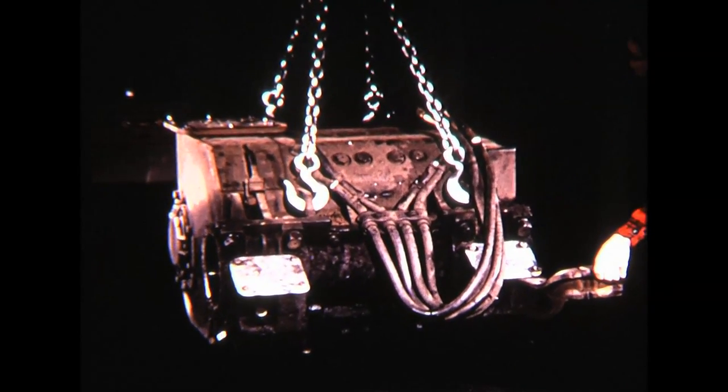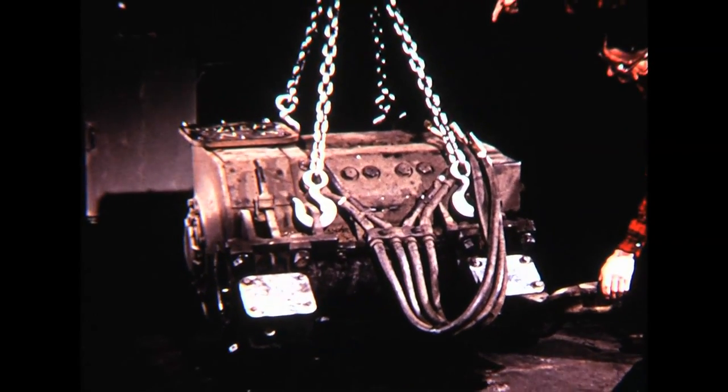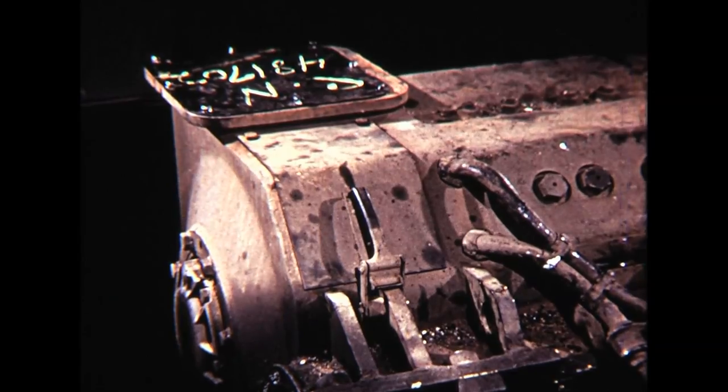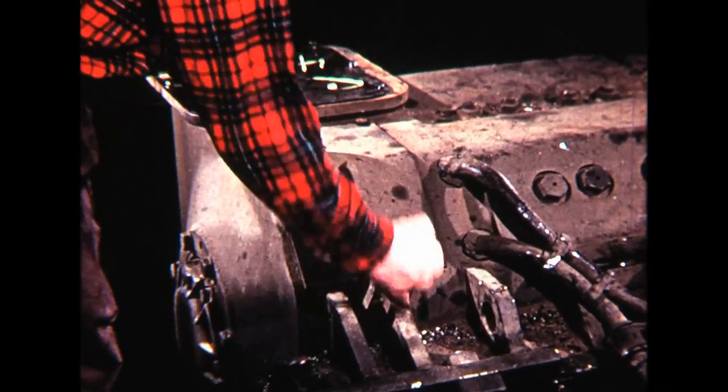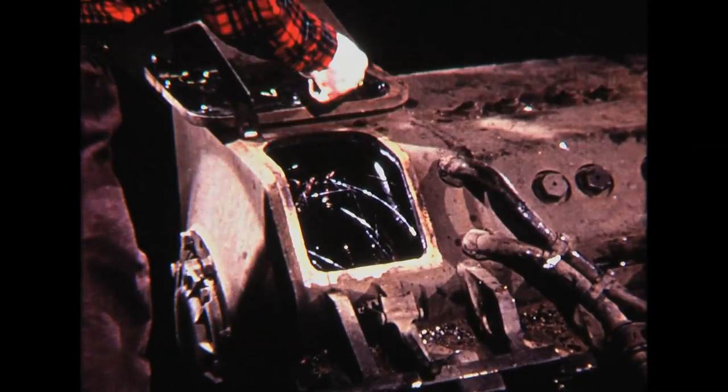However, the purpose here is to show what happens when a traction motor does flash, and the extent of damage that can result. To become better acquainted with the problem, let us first look at a traction motor that has been removed from a locomotive because of a wire band failure due to flashover.